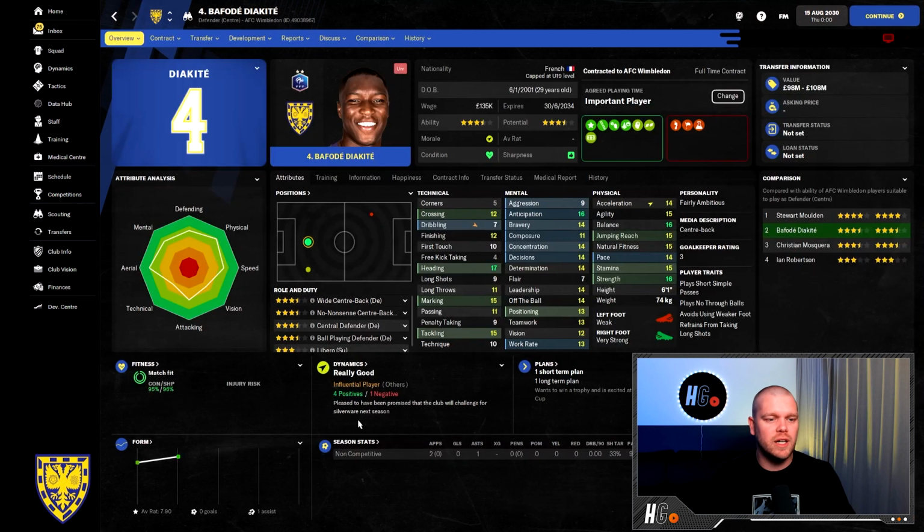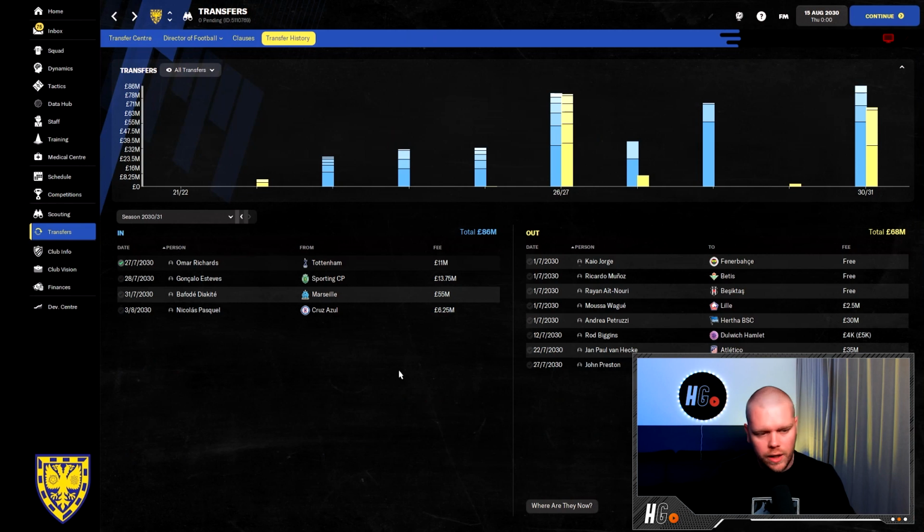Abou, we've gone out and signed. Look at the smile, look how white this dude's teeth are. He's 6'1", got massive jumping reach, good heading. I want him to be a big no-nonsense centre-back for us. I'm kind of looking for a little bit of leadership as well. He's only got 14 in leadership, but I think having that experienced head, 29 years of age, he's played a lot of football. So I'm hoping he can come in and do really well.